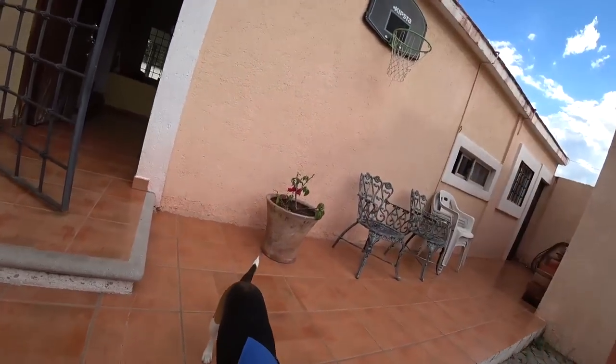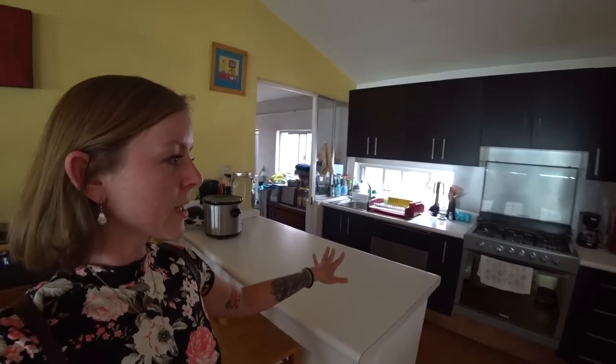Vamos. So we walk right into the built-in living room area, so that means these couches are fixed. This is the dining room area, and like I said, the family's still living here, so throughout the house they still have all their belongings while they attempt to sell it. Then we go over here to this bar top area, which connects to the kitchen.